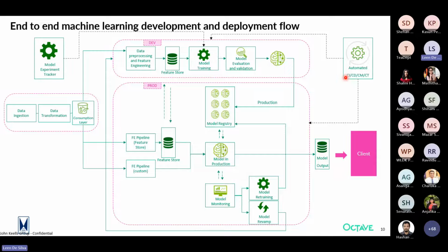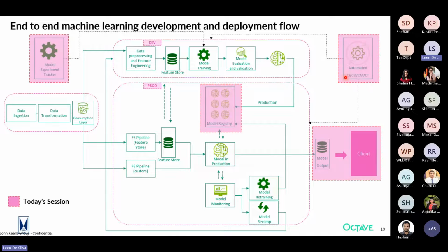So today in this session, I'll be discussing 4 key points. First, I'll be explaining the importance of a code repository, which you might know, you might be using Git or something else. Then the experiment tracker, model registry, and a little bit about a component called the feature store, and how you can do automated training, I mean the CI/CD pipelines.